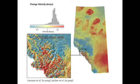The third topic I'd like to talk about, the last one, is the fact that the world is changing. There's this exogenous factor of climate change. It's not just the land use, and both of those interact and have effects on the persistence and the viability of our biodiversity. So Quinn Barber, a student of mine, is looking at climate velocity.